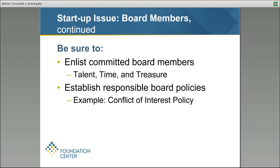So for example, if you sit on the board and your brother owns an insurance agency and your nonprofit is considering buying insurance, you need to make sure that you've disclosed this relationship and that the board knows about it and is making sure that they're getting competitive bids so it doesn't look like you are siphoning the charity's money off to your relative.